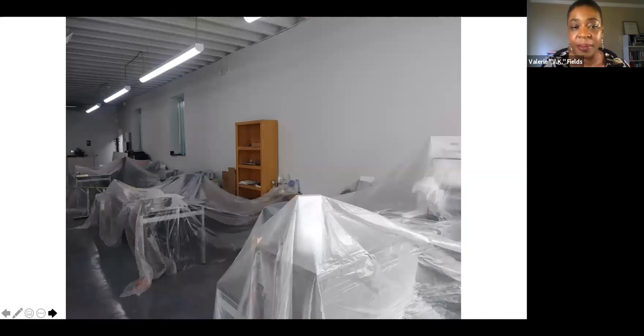We were having some painting done and starting to move in furniture. The construction crew was just very kind to cover up all of our belongings. We're starting to move in furniture and equipment, and we were actually moving in and getting ready to set up and start working. And this is at the beginning of this year.